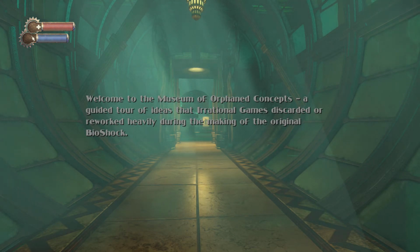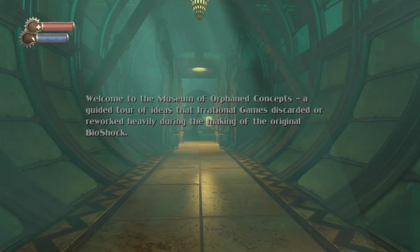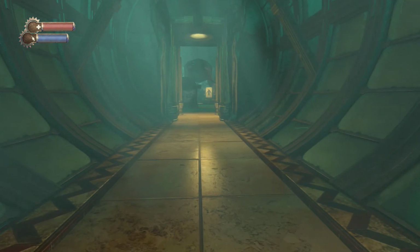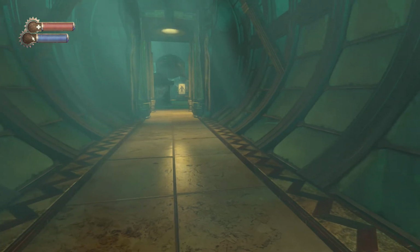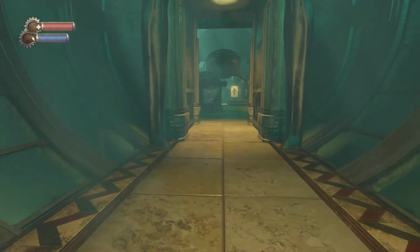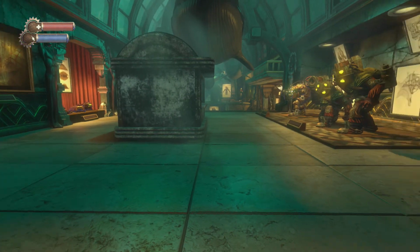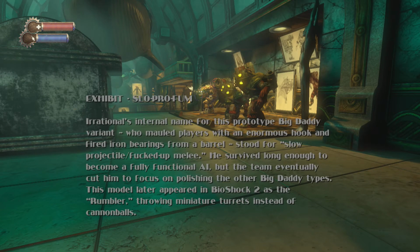This is actually a pretty cool thing here. This is an extra feature on the collection. Under Bioshock 1, if you go into Museum, you can actually see, as you could read there, concepts, a guided tour of ideas that Irrational Games discarded or reworked heavily during the making of the original Bioshock. Instead of making a gallery and a special features menu, they actually made it into a real walkthrough museum built right into the Bioshock engine, which I think is absolutely cool.